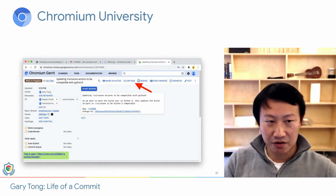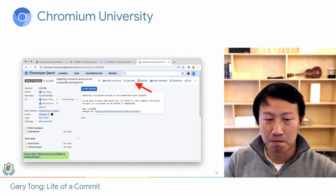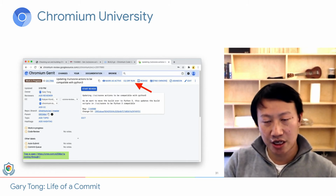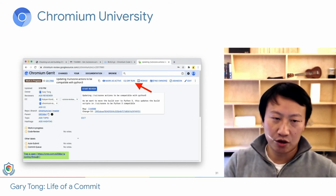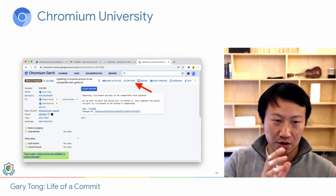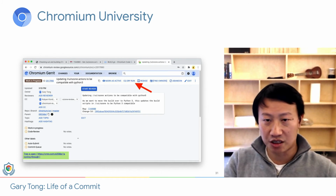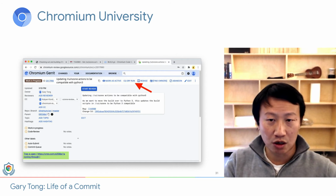And there's a button at the top, if you go back, called CQ Dry Run. So this actually kicks off our automated testing, which we touched upon a little bit at the beginning. You should definitely do this before you send out a change for review. What it does is it applies your change to the tip of tree on Chrome. So not just where your code was when you uploaded it, but what your code would look like if it applied that patch set to whatever is currently in the Chromium Git repo. It runs a bunch of different tests on different platforms and machine configurations, and it does exactly what would be done if you tried to submit this change into the commit queue, which is why we call it CQ Dry Run.